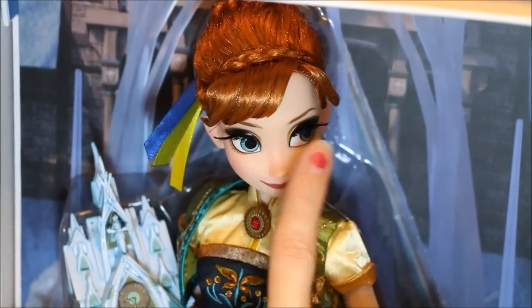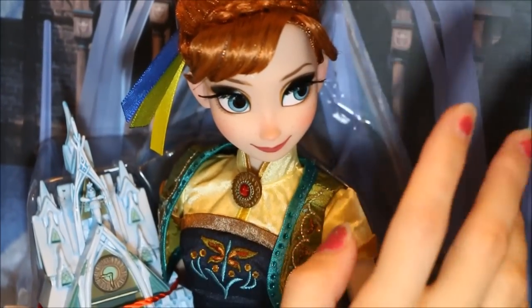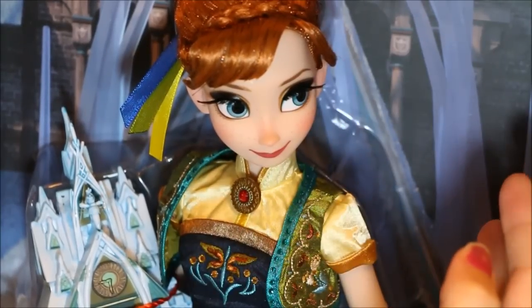But one thing I will mention, sometimes when you buy these dolls, they sometimes need trimmed, or a little piece is kind of messed up. It's just from where they make so many of them. So sometimes you have to open them up and just kind of fix them a little.